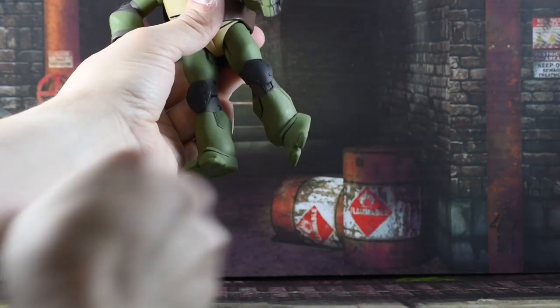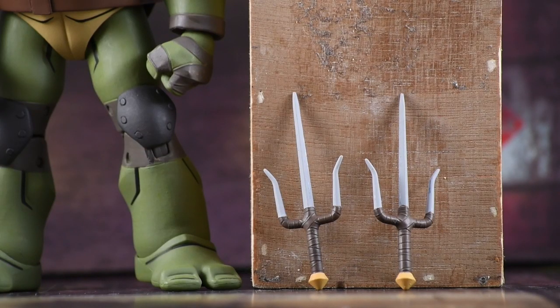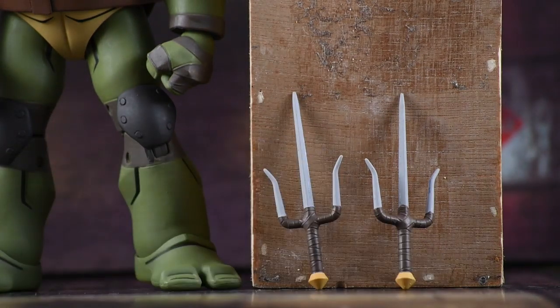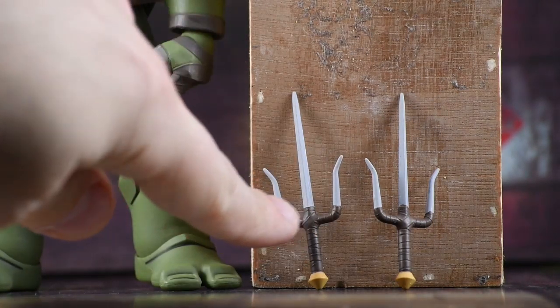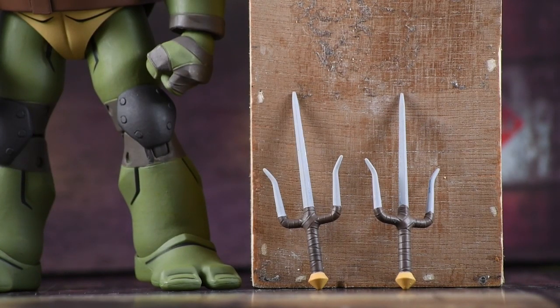And then you do get really nice ankle pivot. Now, just like Leonardo, you don't get a ton of accessories with Raphael, but you do get fairly large accessories. So we already kind of looked at the interchangeable head, but you do get the sai, of course. And I think these are done pretty nice. The colors kind of match up a little bit with Leo's, but you do get the wraps all over the handle and just around part of the sides of the sai. So pretty good detail on there.